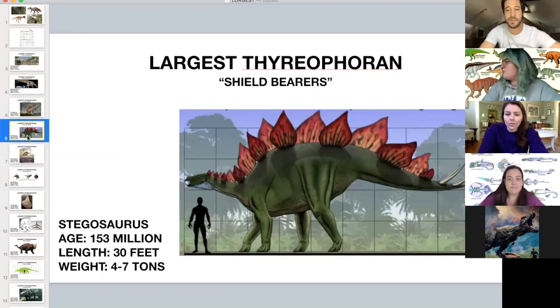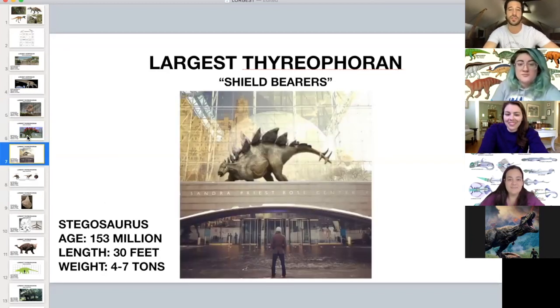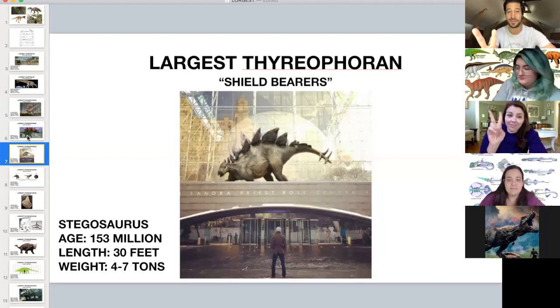If you don't like this image for scale, maybe you'll like this image for scale. Shout out to the American Museum of Natural History in New York City. That was 2 different bingo board squares I just mentioned right there.